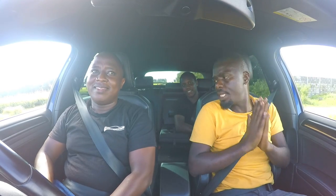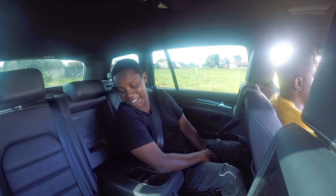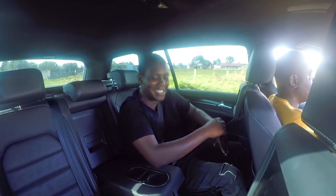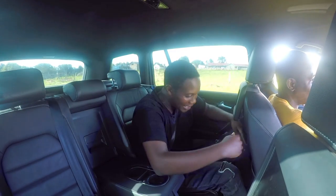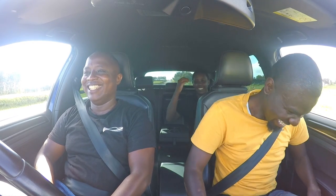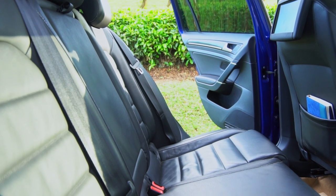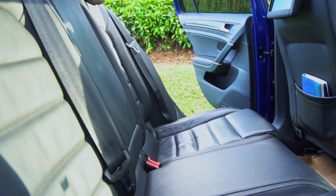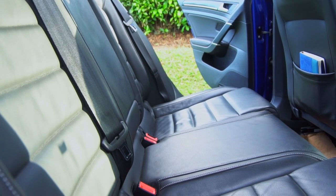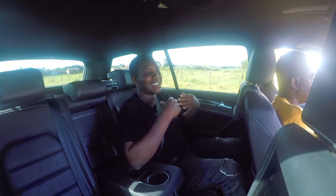Let us have Mbugua tell us, how does it feel to actually be on the rear seats? Yeah, here on the rear seats. I must say this is a sports car. I don't mind it. If you're sitting here on the rear, your own problem with your tall legs. But for me, it's a bit cramped up here behind. But for a tall person, yes. But for me, who is 5'2", I'm short, I won't lie like some people.